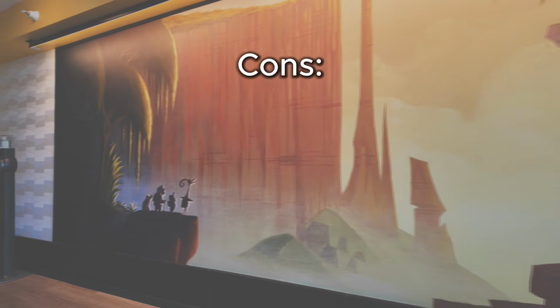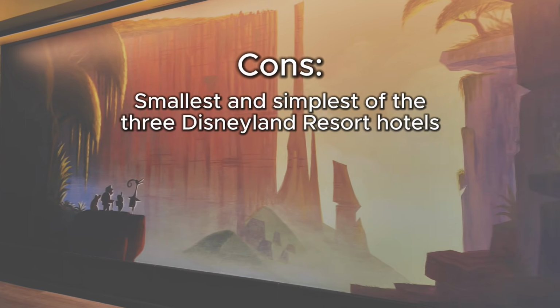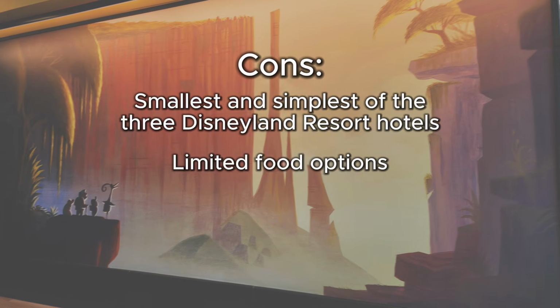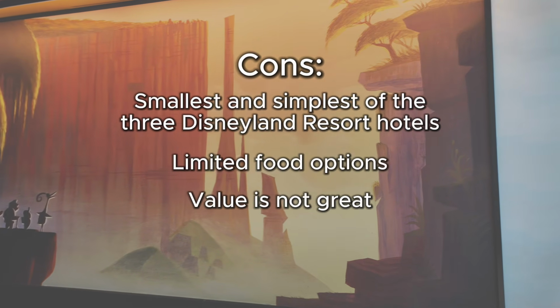Cons: it's still the smallest and the simplest of the 3 Disneyland hotels. Limited food options compared to other hotels. It's a little pricey for the square footage you get.